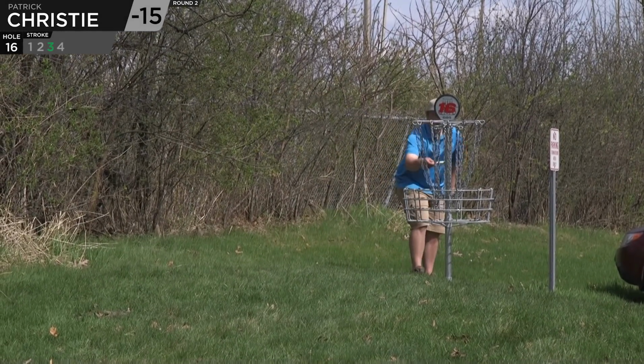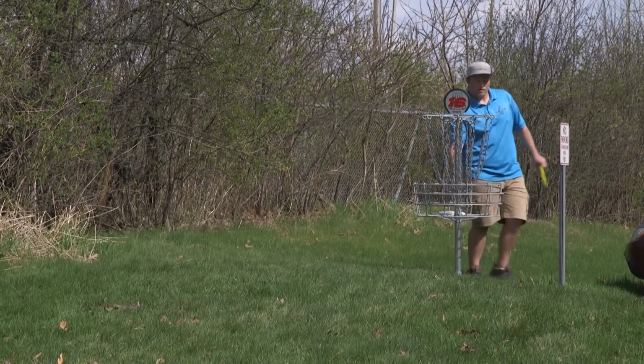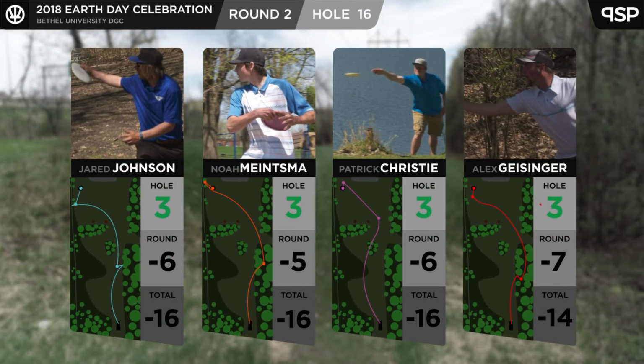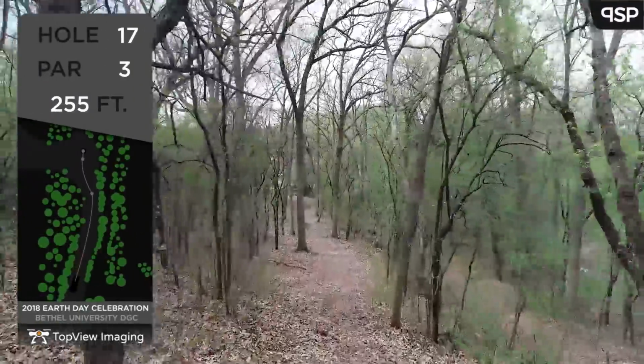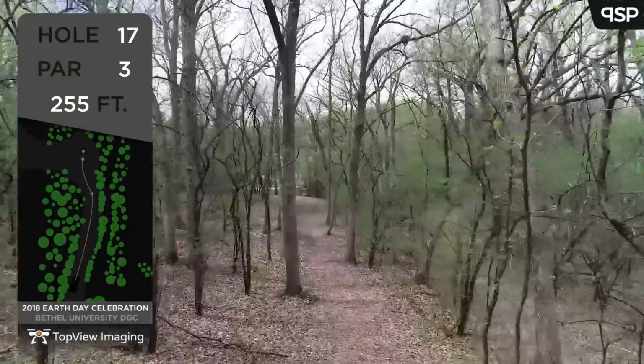Pat with a drop in. He's probably thinking that should have been an eagle. Yeah, with these guys so tight, if you could have dropped that one, that would have been quite the momentum shift. But these guys are still really tight. Starbird on that hole, and we've still got that 3-way tie at the top: Jared, Noah, and Patrick. That's the beauty of disc golf. You saw 4 completely different drives, but they all found ways to scrap through and get a birdie. That was pretty impressive for the lead card.